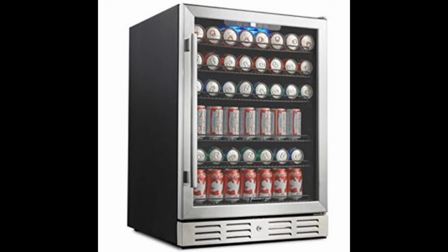The temperature memory function ensures that in case of power failure, the unit will memorize and bring your favorite drinks to the last setting of temperature. This may not be the most affordable unit in its capacity range, but its features and outstanding design make it worth it, and hundreds of buyers confirm this.